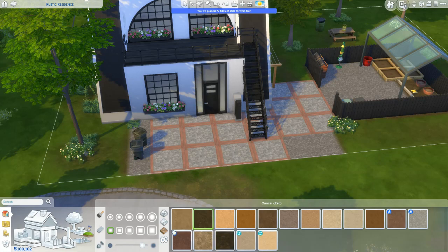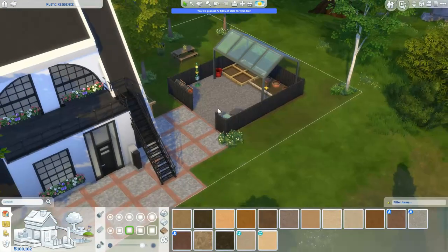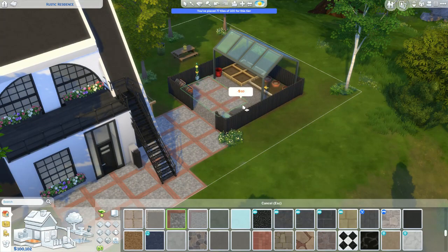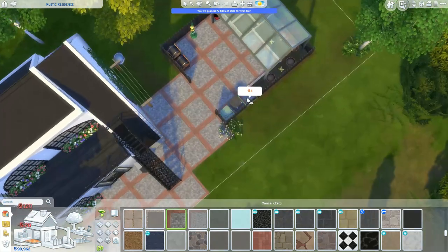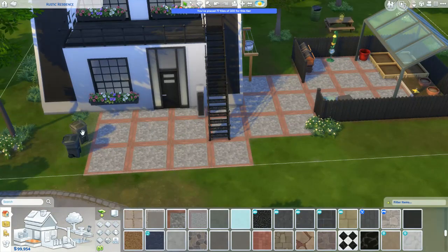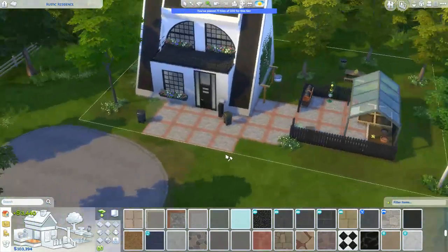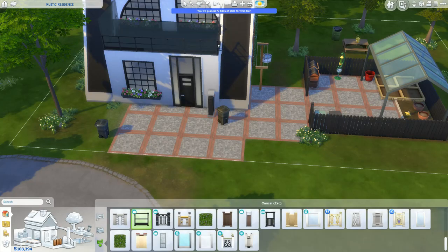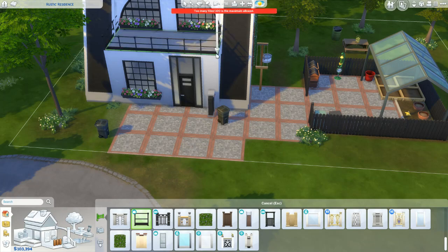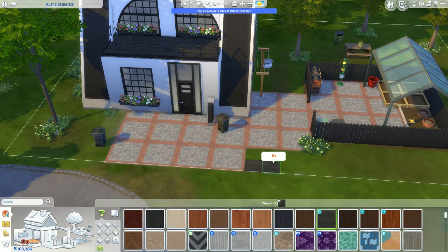Let me go back to terrain paints and erase. Smaller one. Just erase some of that. And for in here, should I do this design in here? I kind of like that. Yeah, have that design in there so it continues. And then slightly outside, you know what, we'll get rid of these stairs. It looks nice, but I think it's kind of in the way and it doesn't really lead to much. We're not going to use them. Oops. No. Undo.